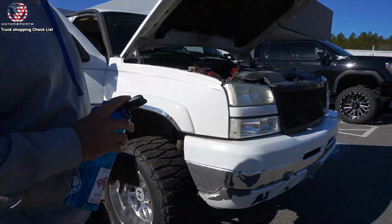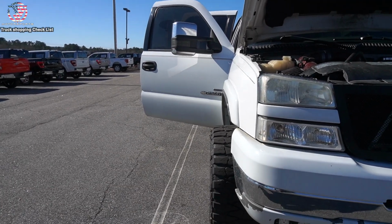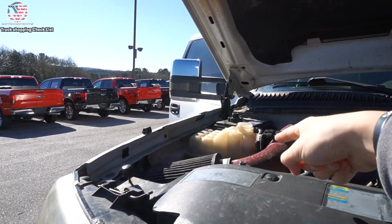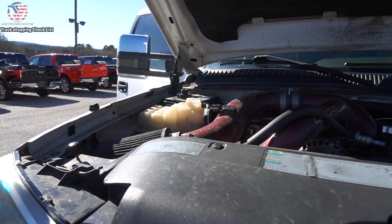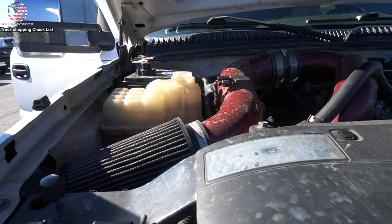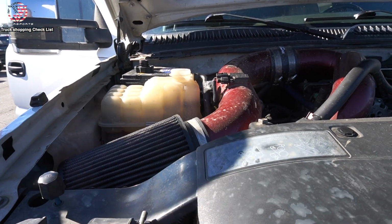You've got fog in the headlights. Yeah, you need a whole new front bumper. And did you look at the hood? It's got a lot of rock chips too. And I looked at the coolant reservoir. It's a little black in there. I don't know if that's soot. Oh yeah, because if it's soot in there, it's the head gaskets.